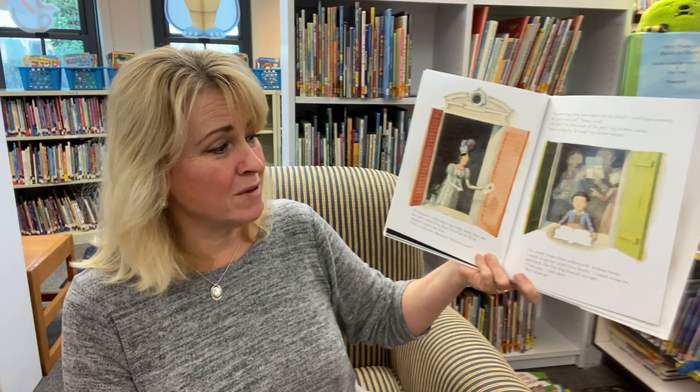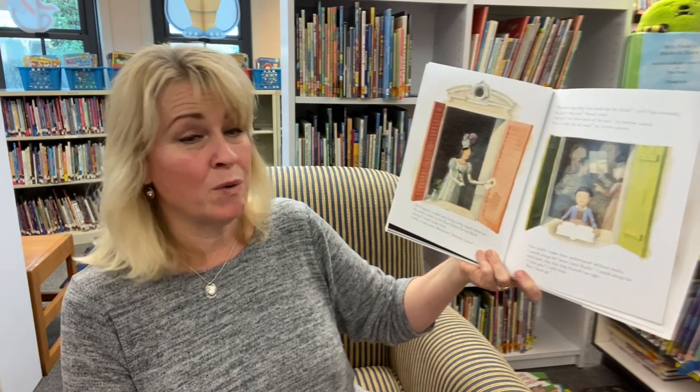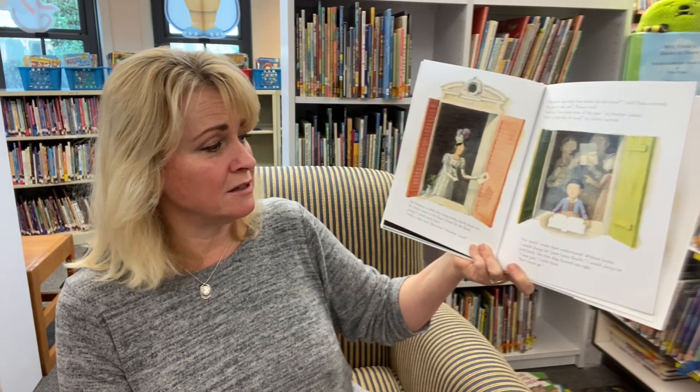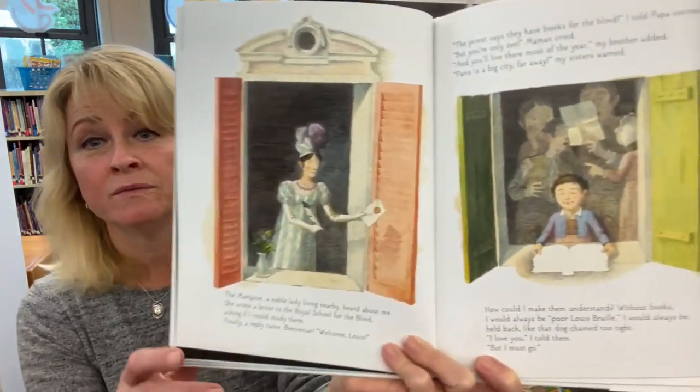How could I make them understand? Without books, I would always be poor Louis Braille. I would always be held back, like that dog chained too tight. "I love you," I told them, "but I must go."